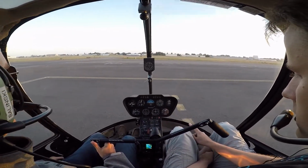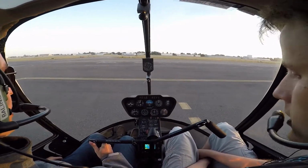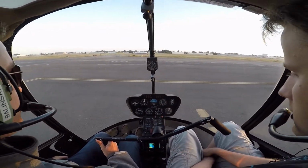You mean this manifold pressure? Yeah, the manifold pressure is the position of how much pull you're putting on the engine.